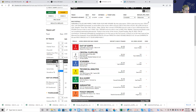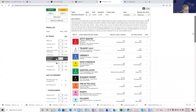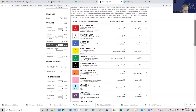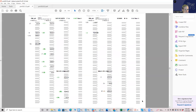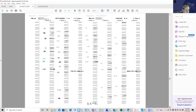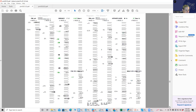Okay, let's go on. Race number 6. So race 6, this is what I wrote down. I wrote down 4, maybe 8, 9. So 4-1 is not exactly earth-shattering here. And the 11 is 5-2. Let's go back and take a look. And I am actually happy I'm doing it this way. So Witty Banter, kind of a cripple, not worried about him. Trumpet Lily, nothing.